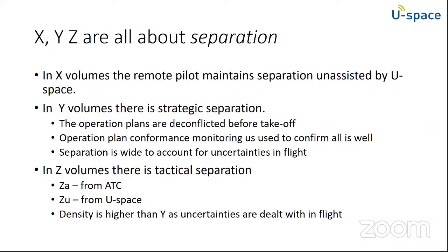And if there's no conformance monitoring, the uncertainties are enormous. So the separation is enormous and the capacity of the air is very low. Finally, in Z volumes, we have tactical separation, which is separation instructions given during the flight. And in the ZA volume, these come from air traffic control. And in the ZU volume, they come from U-space.